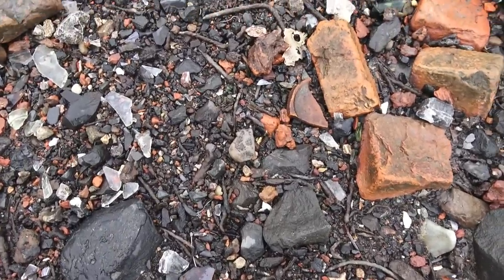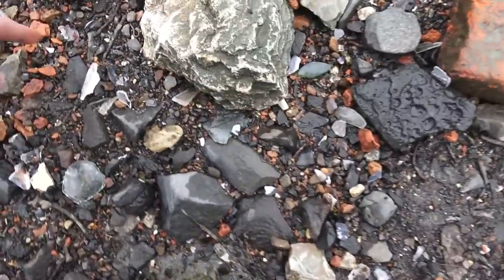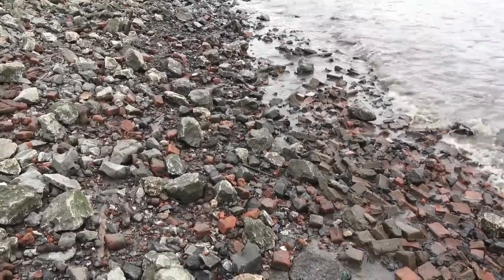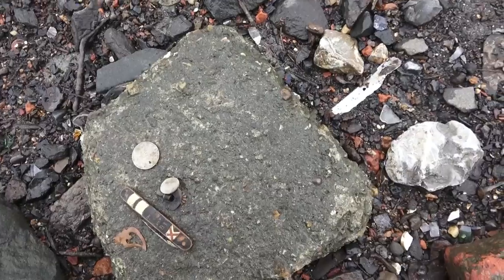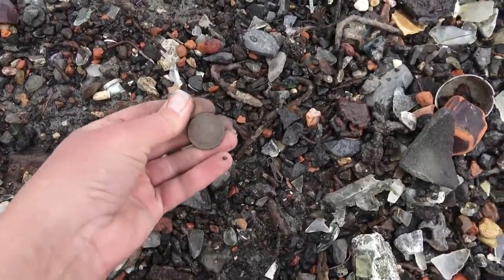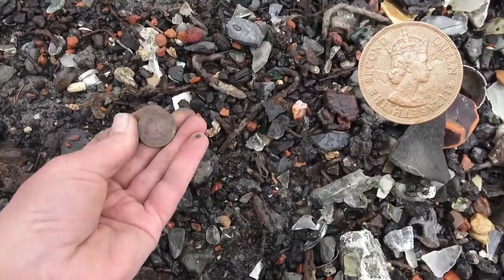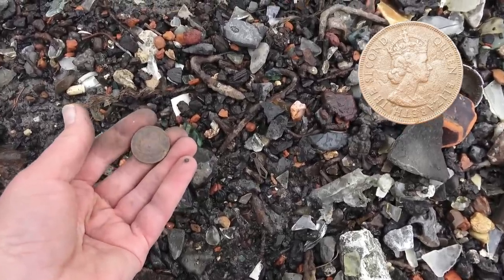Another little sweet spot. I think I'll have a little scrape around here. All these little fragments just lying here for years. I wonder who they used to belong to. I've just found this coin. It's really interesting. It's actually a Queen Elizabeth II coin, but it's a 1 cent. It's from the Caribbean.